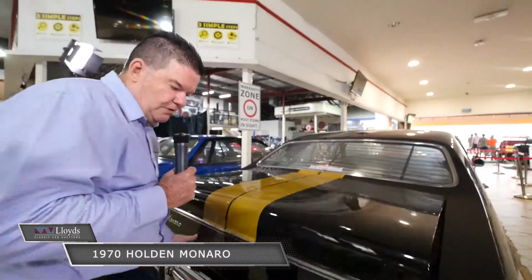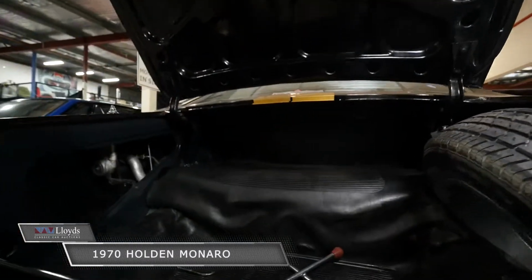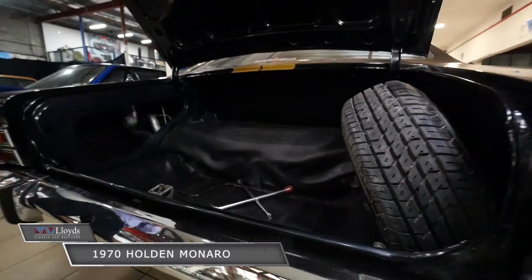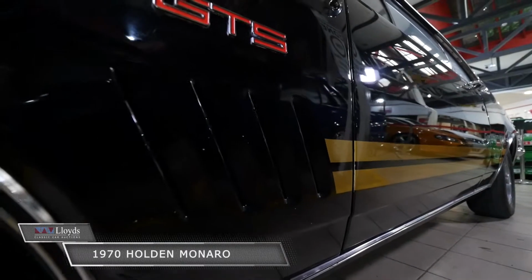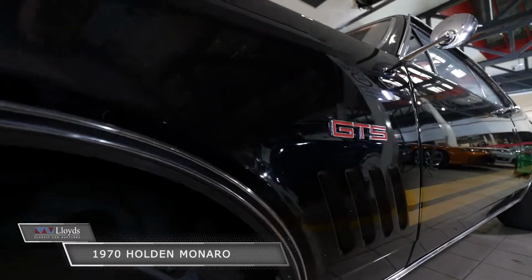So it's got bumper overriders on the back, even in the boot. Original floor mat, just a good, tidy original example. And a very, very rare colour combo. So if you're looking for something a bit different, you don't want the red or the white or the popular blue in the HTs, this is definitely something that's going to stand out in the crowd. Factory black, 308 Auto, GTS Coupe. Good pedigree with this car and a great combo.